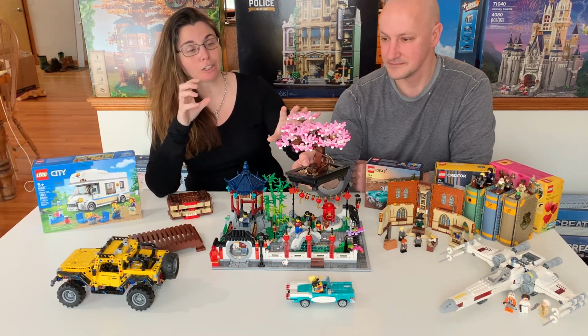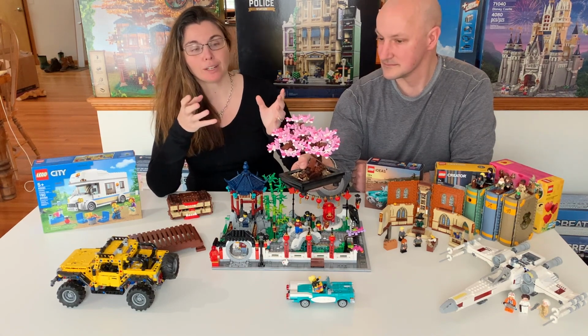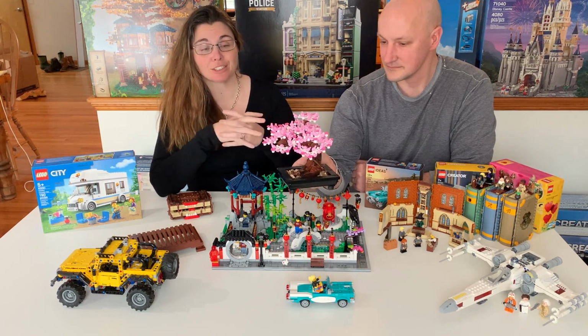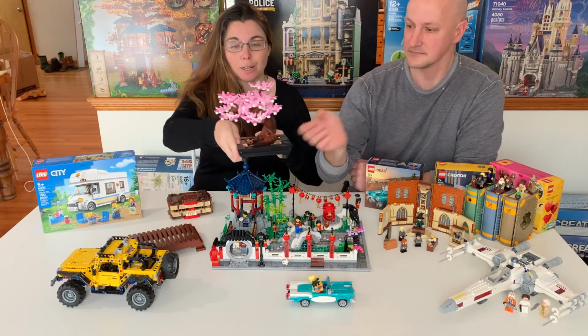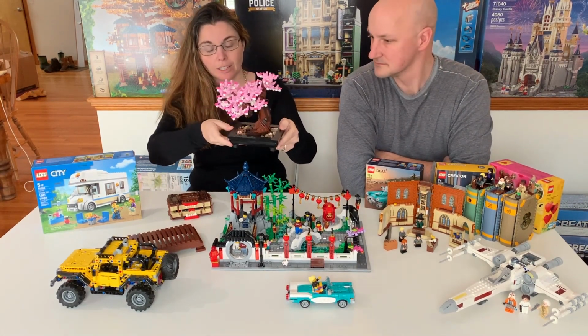And in the back of the instruction booklet are, like, half a dozen more examples of interesting ways to decorate a tree. So you could really individualize this and make it your own. And it just is such a neat display piece in terms of being able to put it on your desk at work or out in the living room.